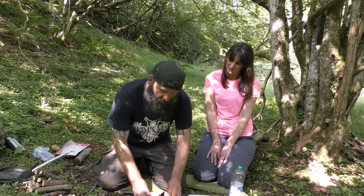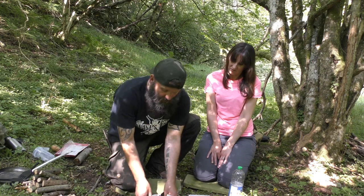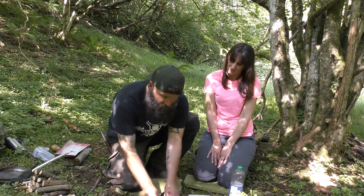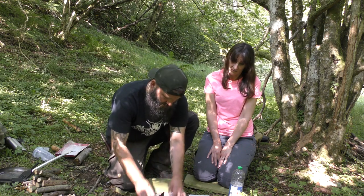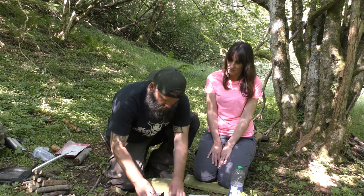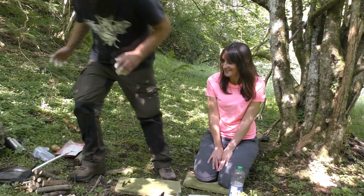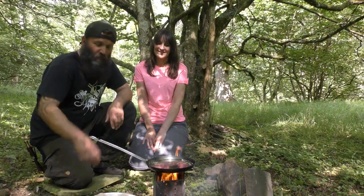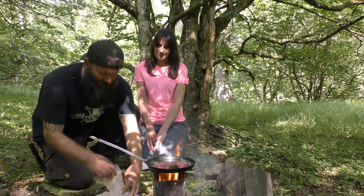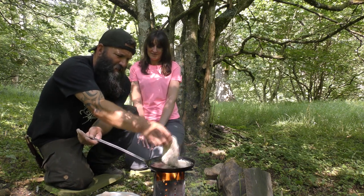And then we'll just leave that there for a little while whilst we wait for this firebox ready for getting the pan on. Right. I'm going to go by the stream and clean my hands up now. Right, there we've got the pan on. We've got the steak nicely seasoned. And here goes, let's see how this works out.